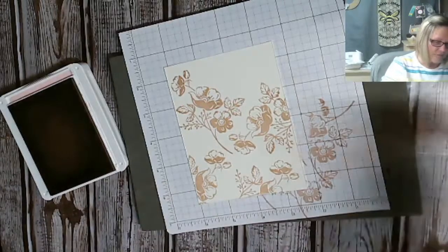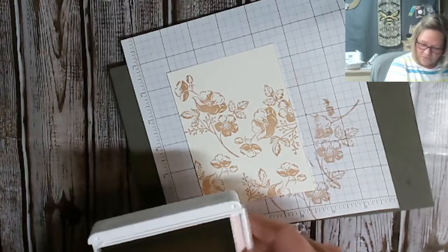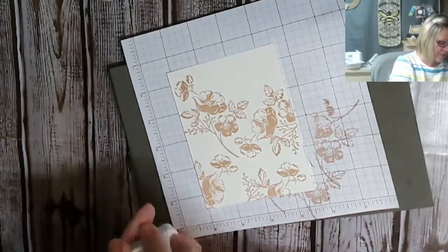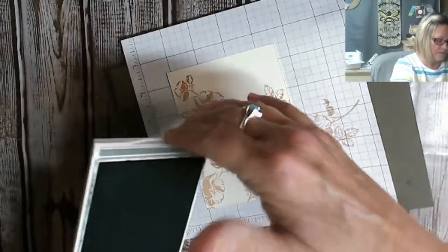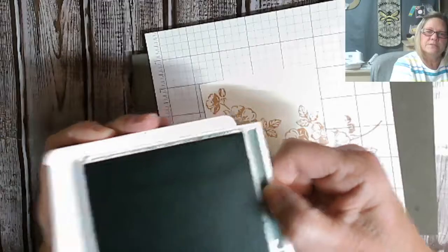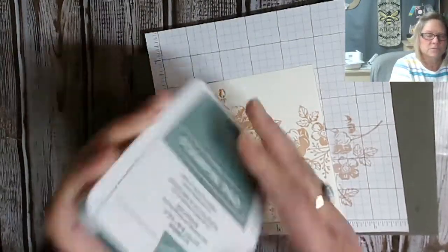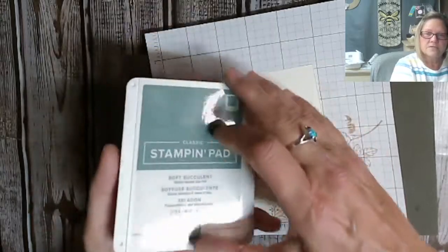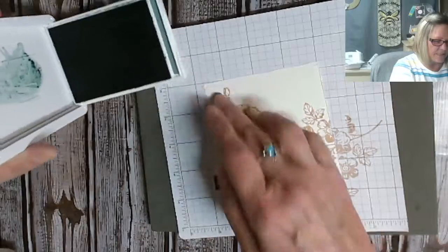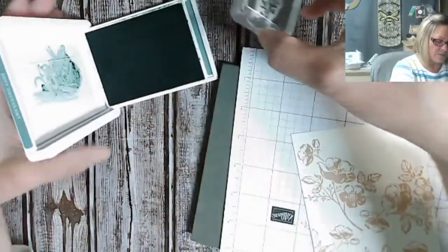All right, so that's what we have right now. What are we doing next? We're going to close this up before I get myself in trouble, and we're going to go to the soft succulent. Now, I don't know if you guys noticed, but this one is a little harder for me to slide. So when you open these, if they're too hard to slide, just take it and sit it like this, and you can use it the same way, just like that.